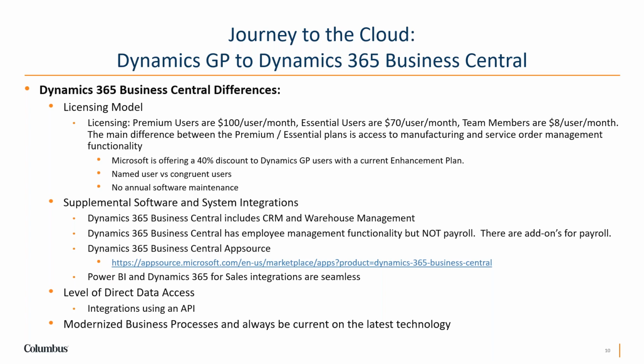The other thing, a lot of our GP users used Mekorma MICR. That is also included in Business Central. So you wouldn't have to pay for that going forward. Business Central does have employee management functionality, so we can set up our employees, capture various information related to our employees, capture certifications and renewals, things like that, process expense reports, but it does not have payroll. Payroll would be an add-on, and those are out on AppSource to take a peek at.